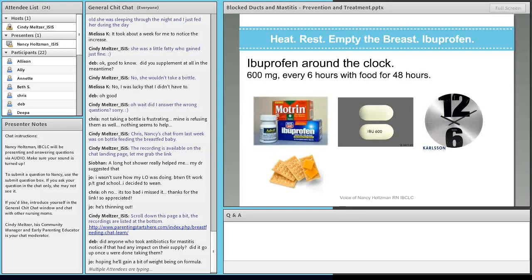So 600 milligrams every 6 hours with food for 2 days. So you're not taking it in response to pain. You're taking it as an anti-inflammatory as part of your treatment plan to clear this blockage.